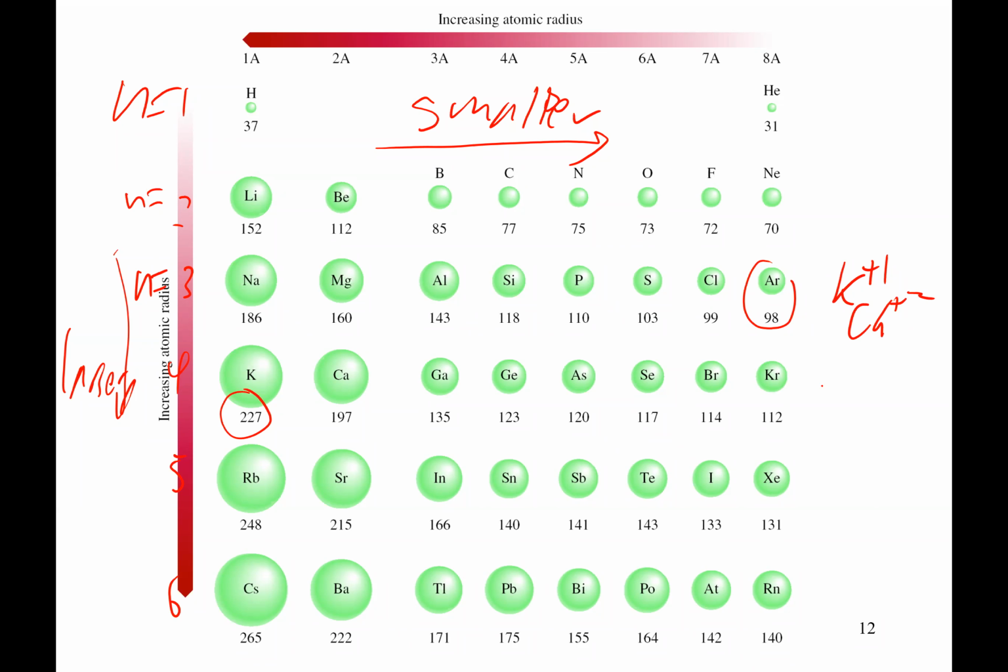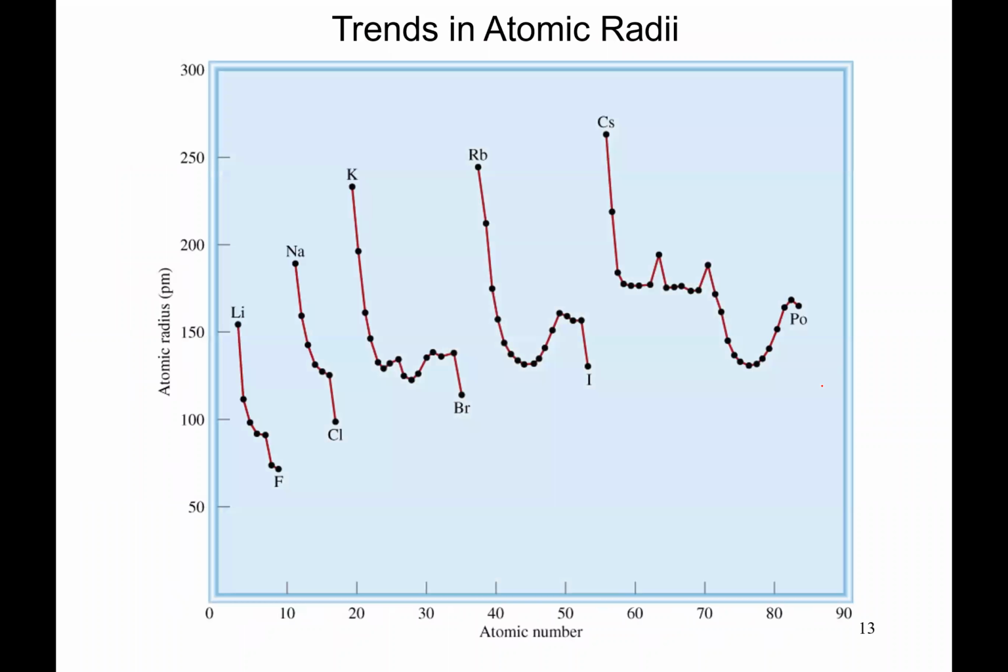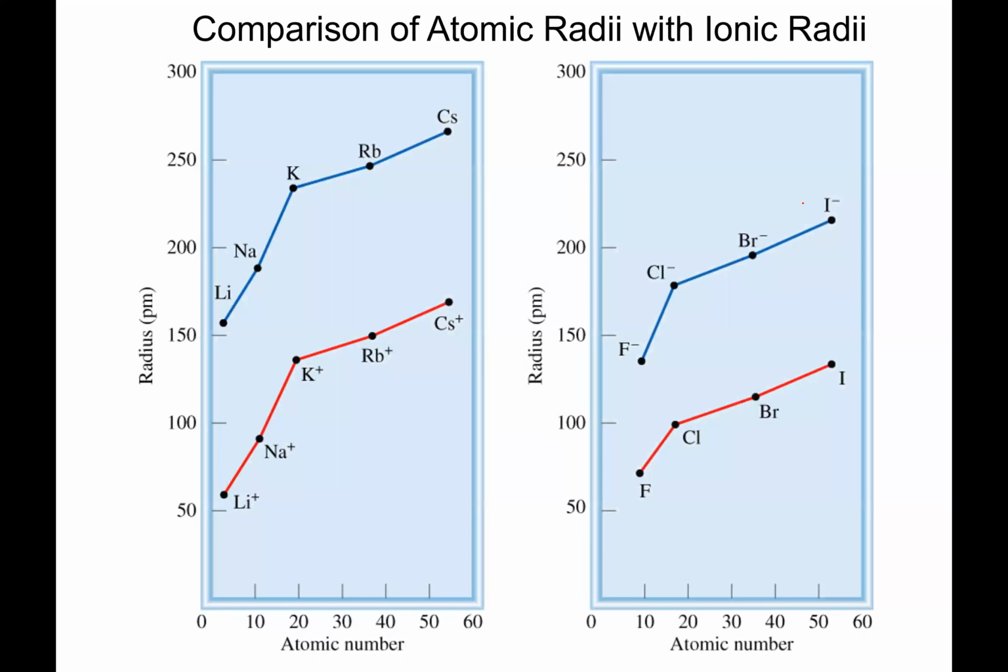And they have proved that, which is quite cool. The chemists have proved it over the years. So it's very interesting how this works, and this is how they measure these things. Essentially, they go all the way down lithium to fluorine, sodium all the way down to chlorine, potassium, then to bromine, etc. And there are trends associated with that.